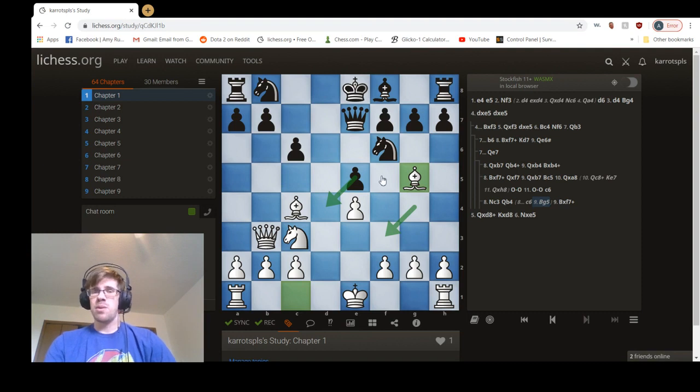So they gave away their light squared bishop just for a knight, and then this knight f6 move. But that knight f6 move looked fine. It's hard to point at that as the first mistake. So black responds with a move that they should not be able to play.